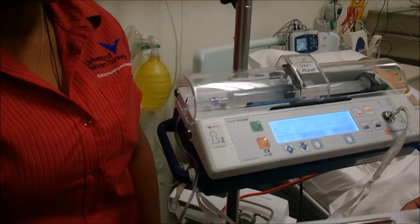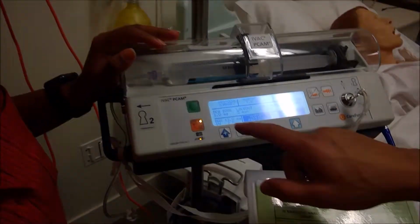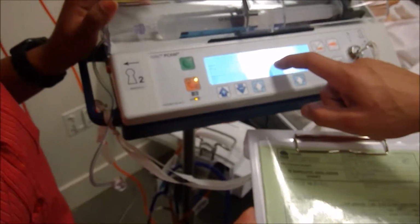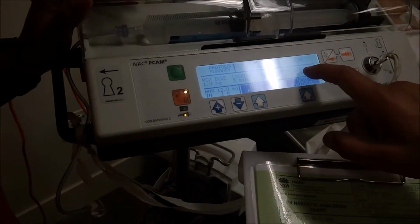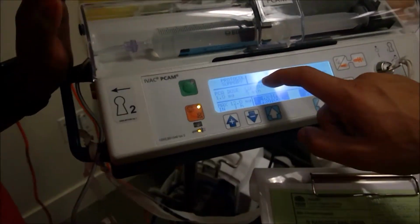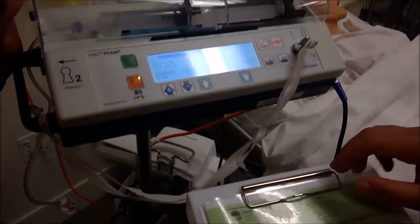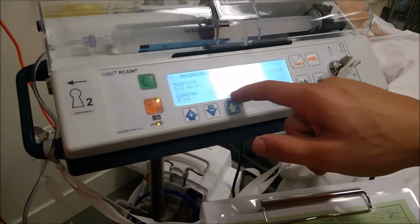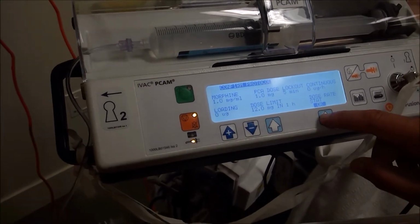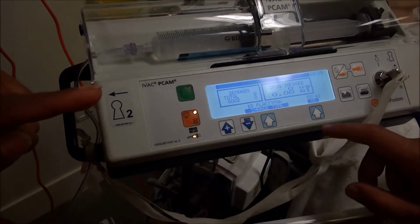Okay. Second RN, would you like to check this? So we have a concentration of 1 milligram. The lockout of 5 minutes. Continuous or basal is 0. The loading is 0. And the maximum in 1 hour is 12 milligrams. And the ratio is 1 milligram to 1 mil of morphine. Do you agree? Yes. Here it's all the same. You agree? Yes. Got the right syringe, 50 mils.